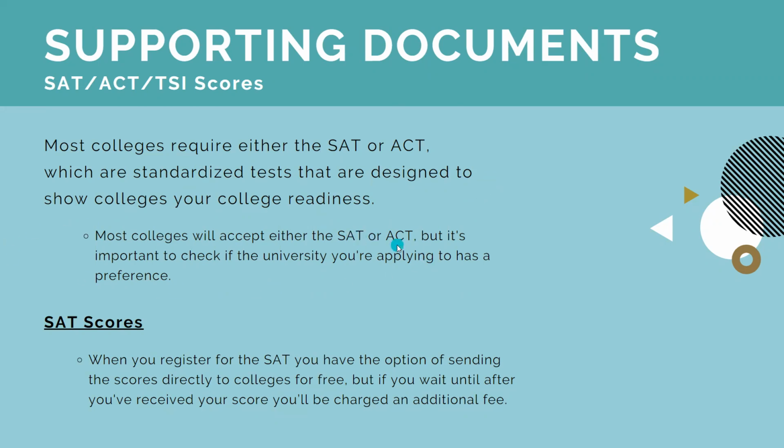They'll accept either your SAT or ACT. It's definitely important, once again, to check your university and what they require and make sure that you have all the documents that they need specifically for that university. Not all universities are the same with it, but most of them are quite similar.